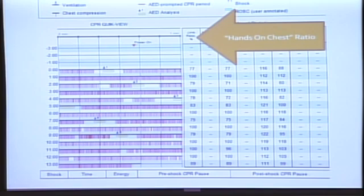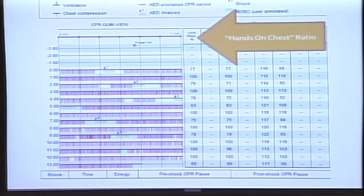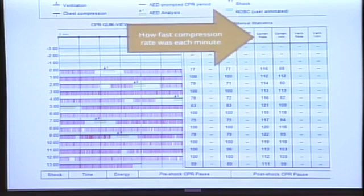It's done for each minute. Each of the bars across this way is a minute, and so it's 77% of the time they're on the chest, or 100%. The average in this one would be well over 85%, which is perfect. This shows how fast the compression rate was in each minute. This one is at the high end of good, which is good.